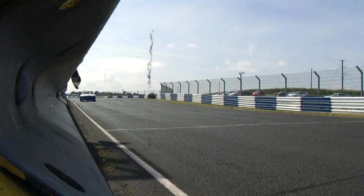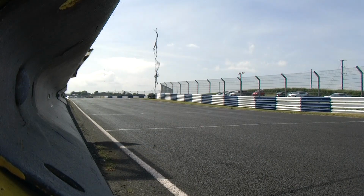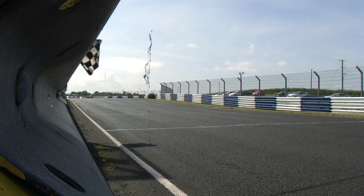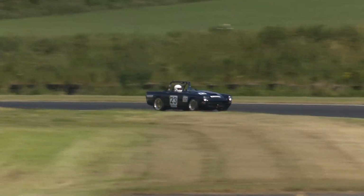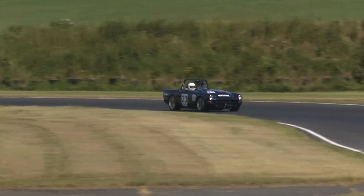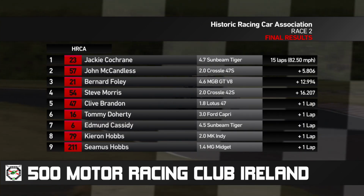Second place is going to go to John McCandless. He comes through some 5.8 seconds back, to be precise, and third place should be Bernard Foley in the V8 powered 4.6 litre MGB GT. There he goes, and actually not a million miles behind him was Steve Morris in fourth. So it is Jackie Cochrane that takes the victory from McCandless, Foley, Morris and Clive Brandon in fifth.